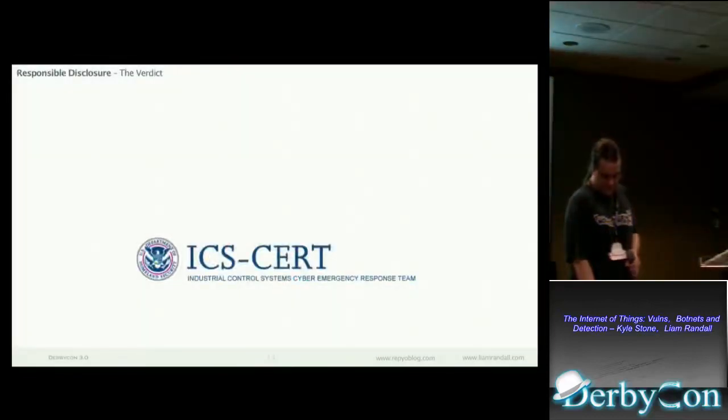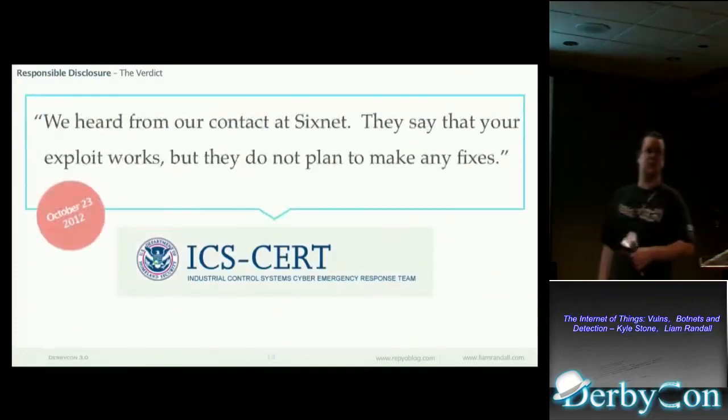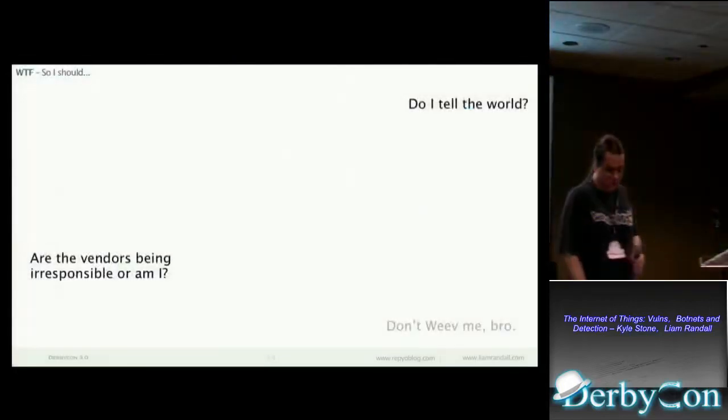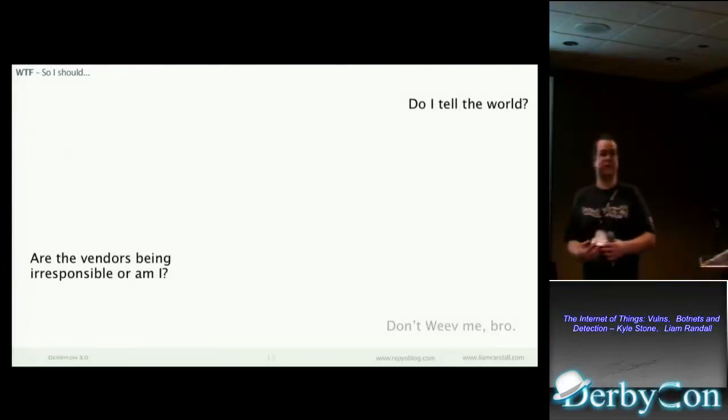So back to ICS Cert and responsible disclosure. We heard from our contact at 6net. They say your exploit works and they don't want to fix it. They don't plan on doing anything with it. They don't care. They have our money. That's good enough for them. So what do I do? Do I tell the world? Am I responsible for this disclosure of information, or are the vendors for putting out a product that is vulnerable?